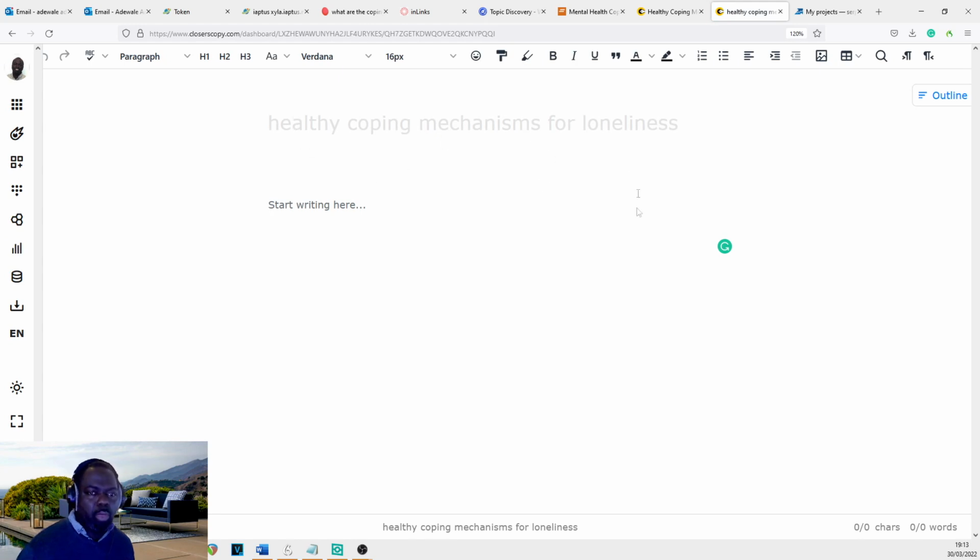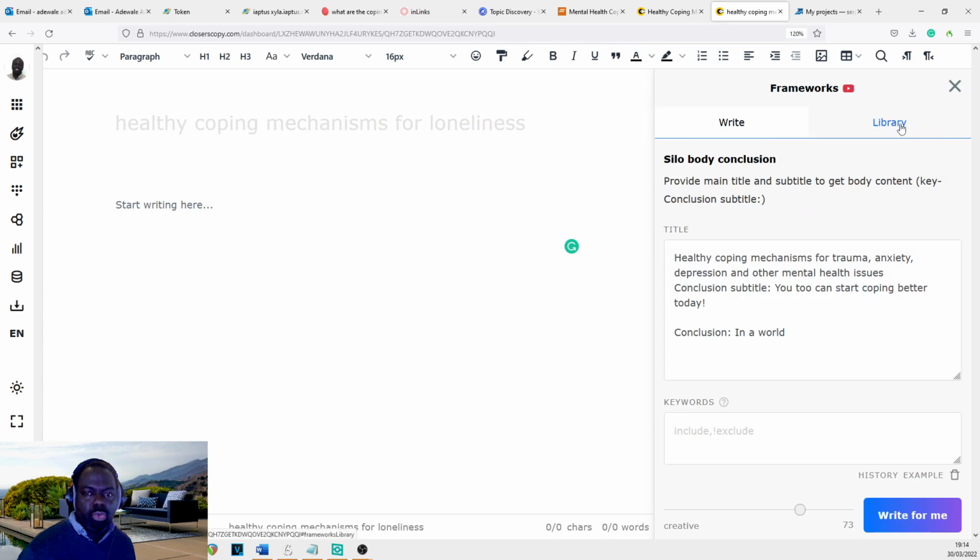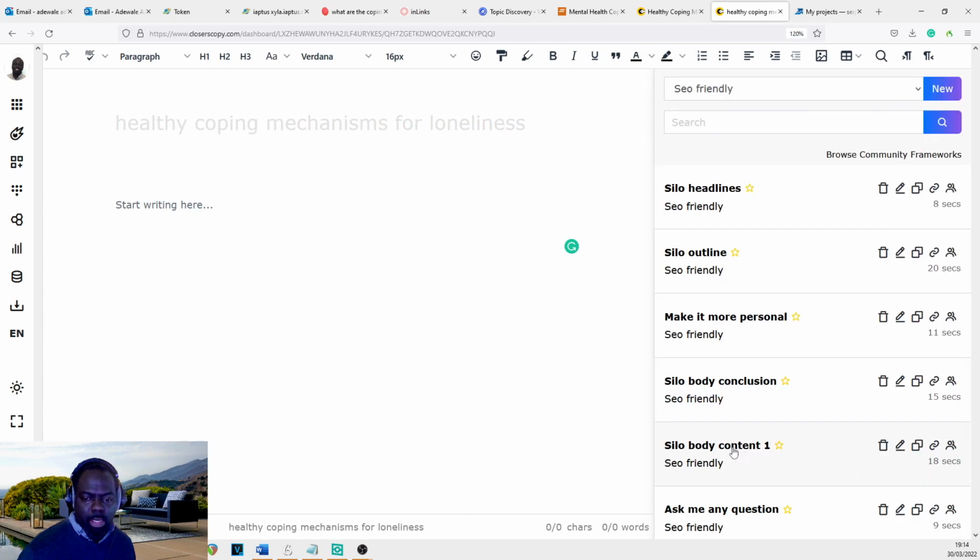But before we dive into that, how did I create the framework? The framework, if you go into the community and you look for two frameworks, this is the Silo headlines, Silo outline, and Silo body content, and then Silo conclusion. These are the frameworks that I have been using.